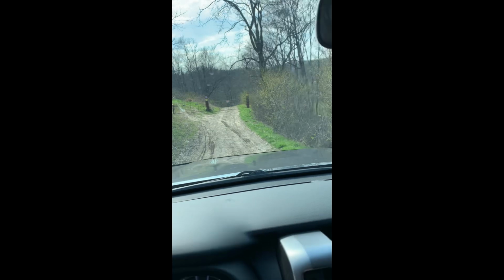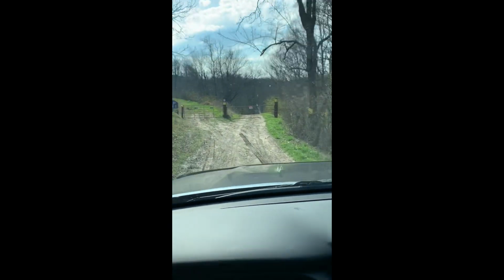Okay, well, a lot of you thought that I was the one trespassing in the last little video that I made, but this is my property. I was just being sarcastic about everybody else that says they can't see the signs when they trespass. This is my road. And yes, I do shut the gate when I leave.